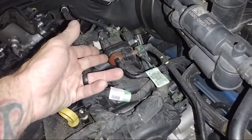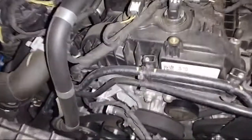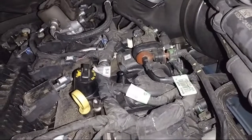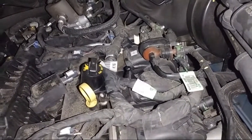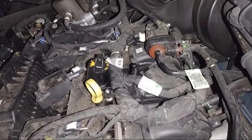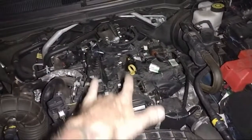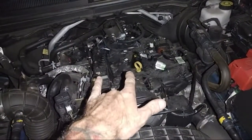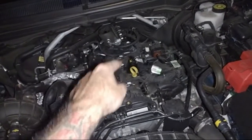So, and then obviously you have the purge valve, which is purging gas vapors. Comes out, goes this way, down there, goes into the intake. So, I don't know what it could be. Unless something in the camshafts or something. But then it wouldn't be able to fall down to the valve because there's a spring there.